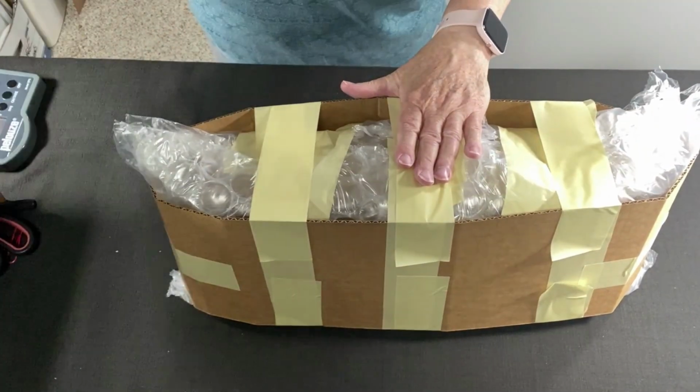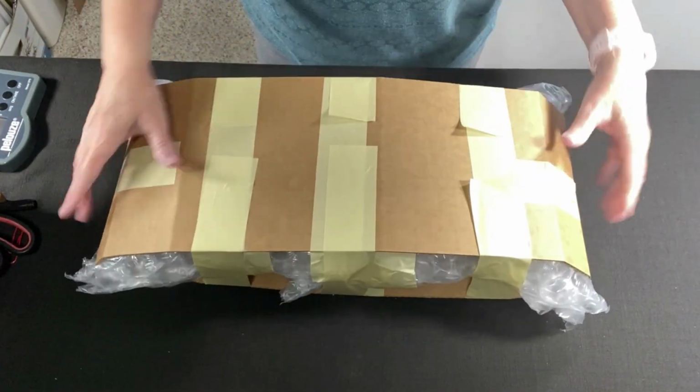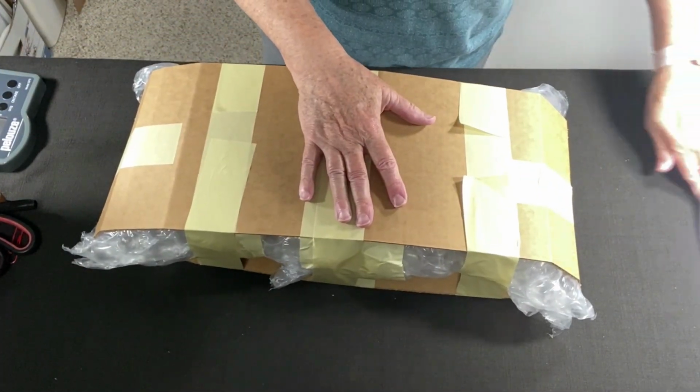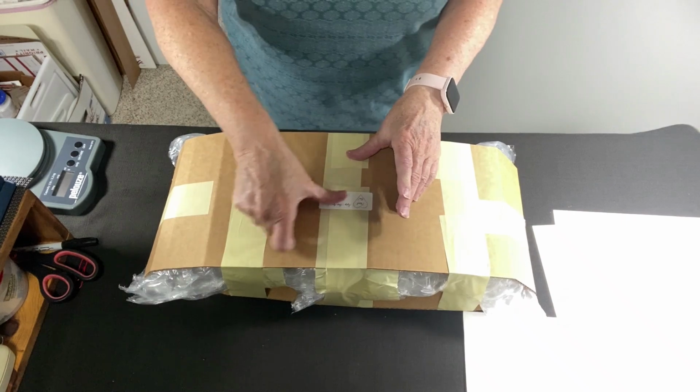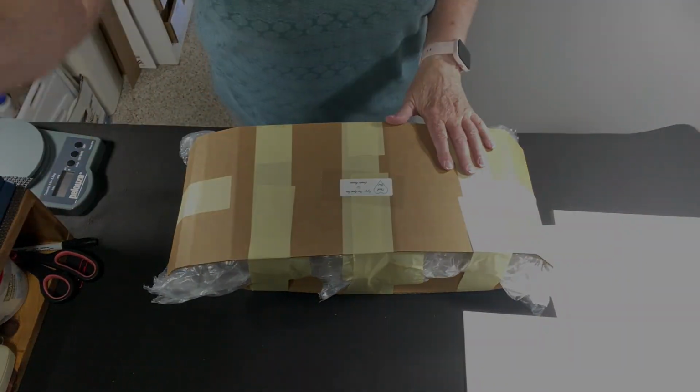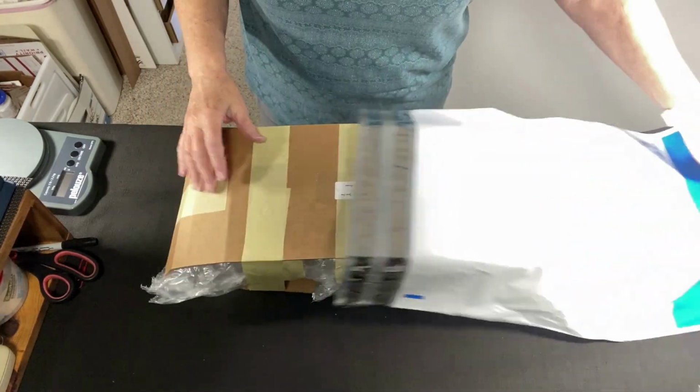Okay, that's pretty good. It's pretty stable. I don't think it's going to bend. Let's get a thank you label on here. Thank you. Make sure it doesn't fall off. And now I'm just going to put this in a large poly mailer. It's probably going to take 2 of these, and that's okay.